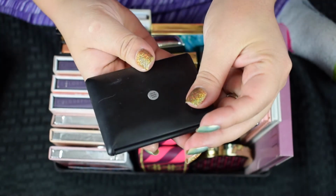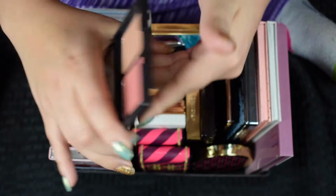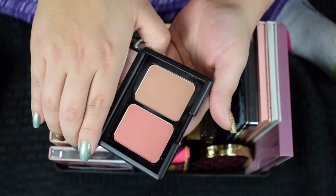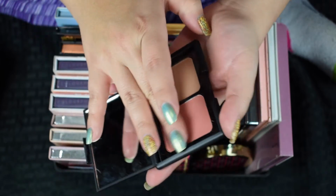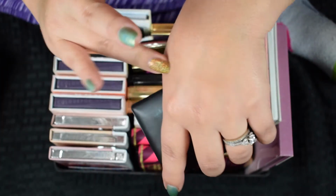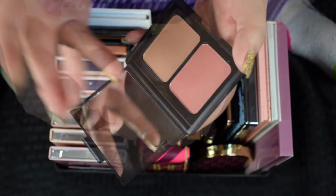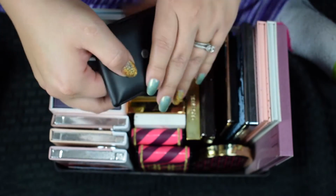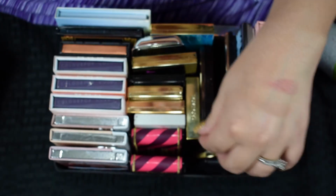Next, I have this e.l.f. It's a duo, and I think it's in the color Fiji Matte. This has a really nice blush in it, and I really also enjoy the bronzer in here, and it's relatively inexpensive. I picked it up because I wanted to try the formula of it. The bronzer is just perfect for me. I could pretty much use this all year round, so I really like the bronzer in here.